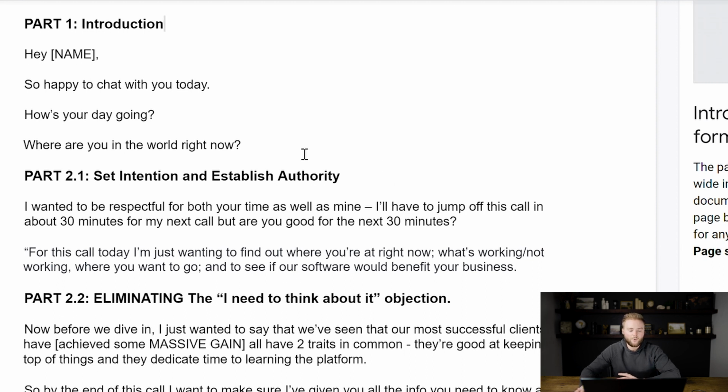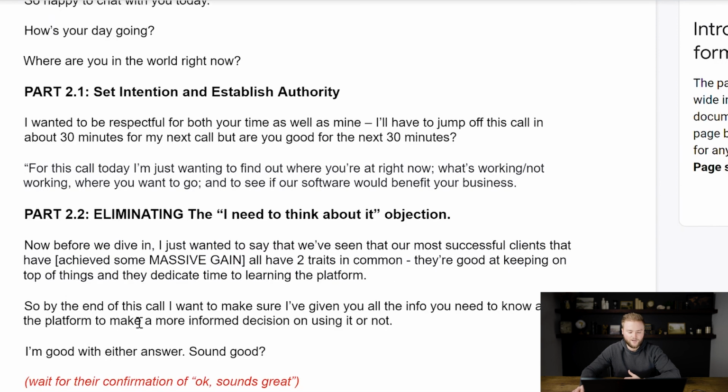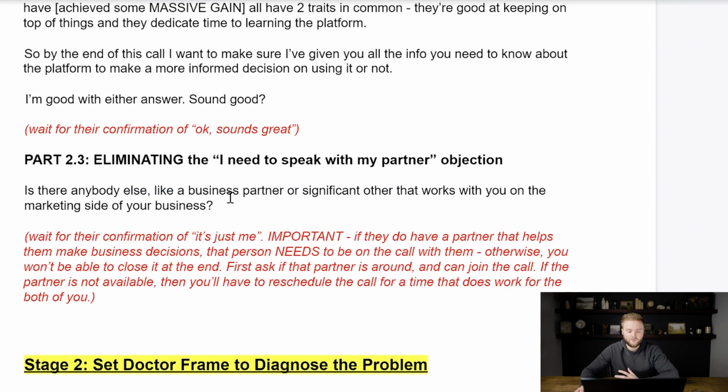In the next part, you want to establish authority, show that you're an expert in your field and you know what you're doing. And then up front, we want to eliminate a couple of objections. The first one is "I need to think about it." Right here, it explains how to pre-address that objection so that it doesn't come up later in the call. Another objection would be the "I need to speak with my partner" objection, and it shows you here how to eliminate that up front so that it doesn't come up later.